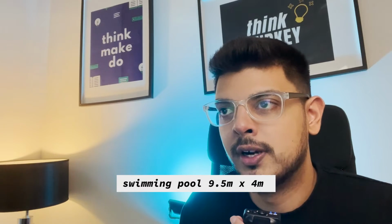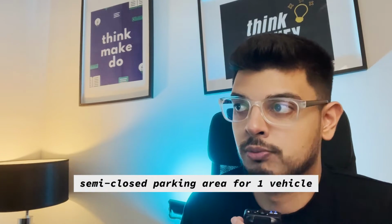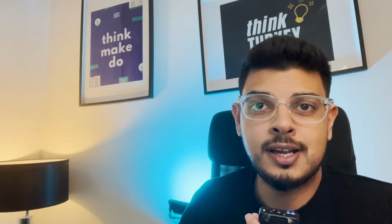And in the yard or garden area, you also have a swimming pool, which is 9.5 by 4 meters, which is kind of small, but at least it's something, right? And you also have a semi-closed parking lot for 1 vehicle that was taken into account while we made this quote. So again, this is just an approximation to give you an idea. Things will vary based on your design and your request.